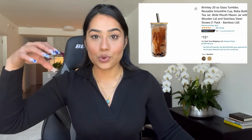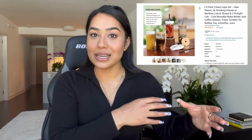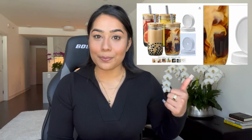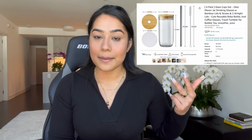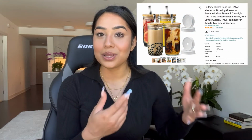Let me give you an example. I have a glass and it has a bamboo cup lid. Now, what would I do to make this product better? Well, if I was a seller trying to come into this niche, I would offer 3 different cup lids. I would offer a silicone one, a steel one, and a bamboo one, maybe even a straw. And that automatically makes my product more desirable than the person who's just selling a cup with a bamboo lid, because I'm offering the cup, the 3 lids, plus a straw. So you guys see how product innovation can sway your customers and make them buy your product.